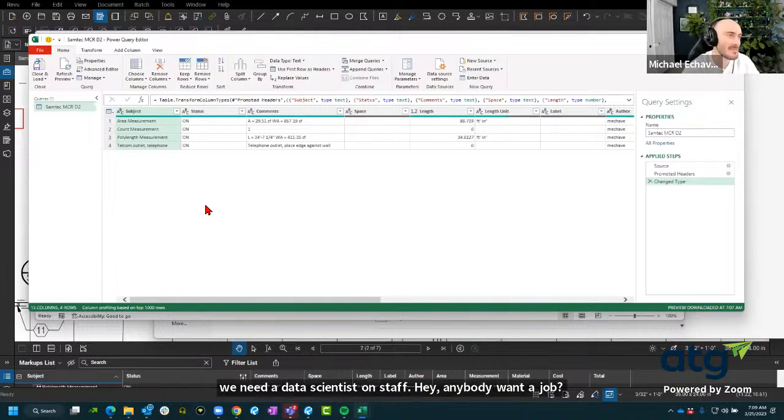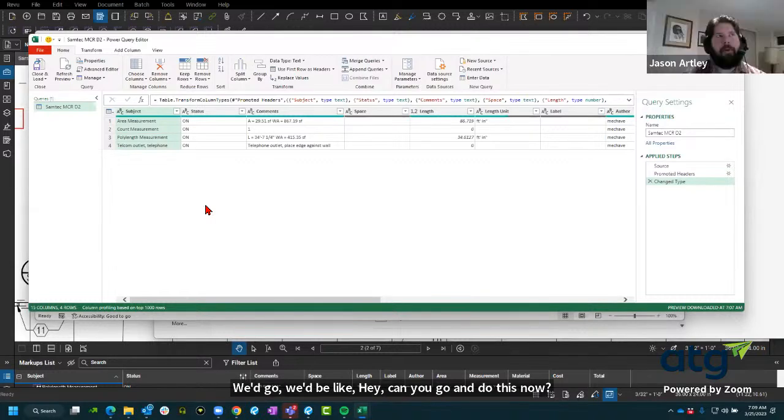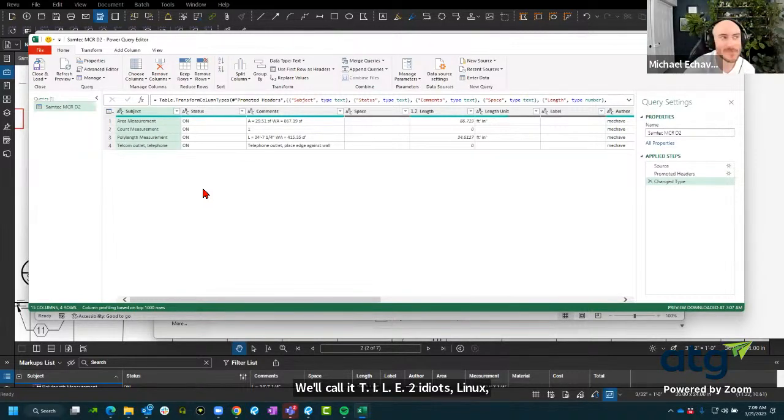But then that would ruin the fun of us learning, right? We'd be like, hey, can you go and do this? No, we'll have to go through the struggle of learning it and then creating it on our own. We could call it TILE instead of MCR. We'll call it TILE: Two Idiots Learn Excel. Yeah, perfect. There we go.